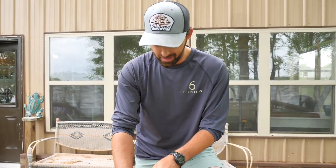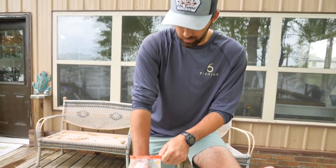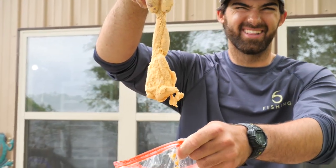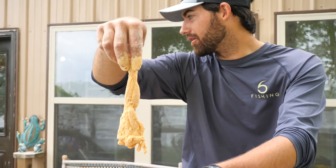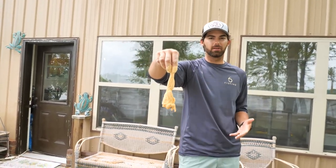They're so good. And then once we have that, this is our finished product. Let me pull them out so you can see what it looks like. A heavily battered frog leg. It's kind of blowing in my eye. The wind's blowing in my eyes. That looks great. And so I think our deep fryer is heated up. So let's just run over there and throw them in the deep fryer so we can show you guys what this all looks like.